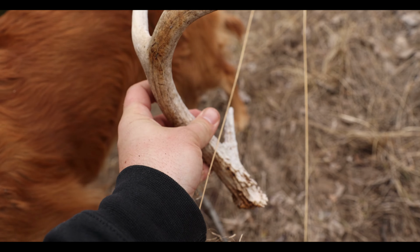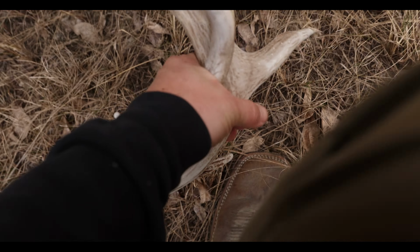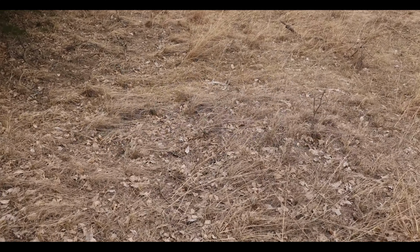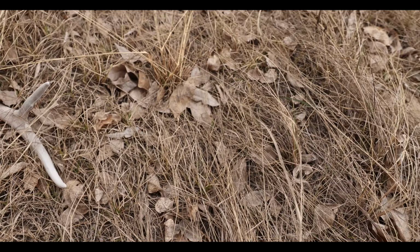That one's actually been there for a couple years. I think I know what deer that is too. Grab the other side over here. Yep. Definitely the match.